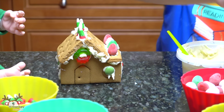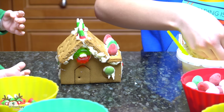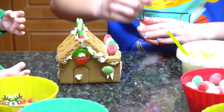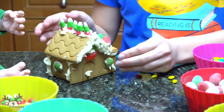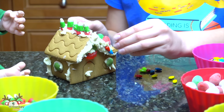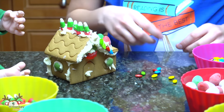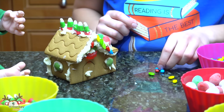And then maybe for a doorbell, I'm just gonna do one last thing and then I'll let Adeline decorate the rest. Maybe as a little doorbell, we can have a little chocolate chip. Mommy, I want some Christmas lights on it. Okay, Adeline, let's add these on. Look at them. These look so pretty. This is actually the reason why I picked them, because I thought we could put them on houses as little lights. And I thought that would look just adorable.